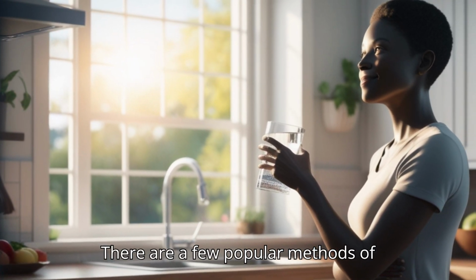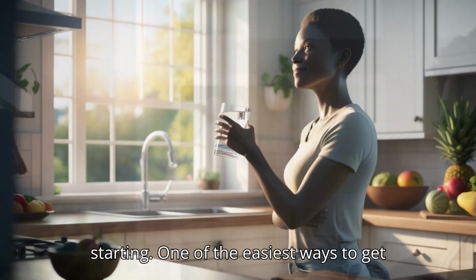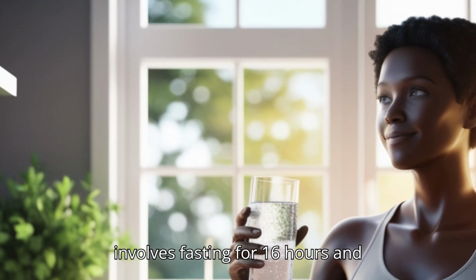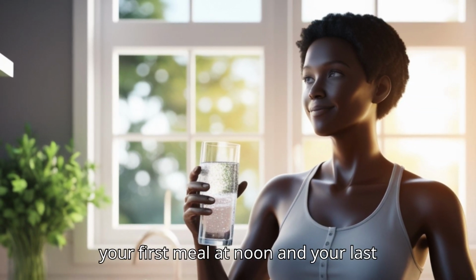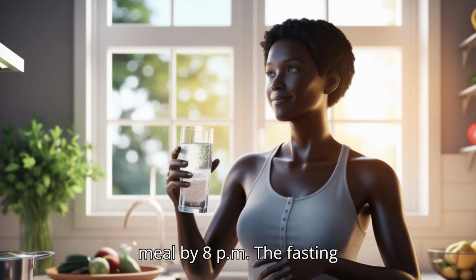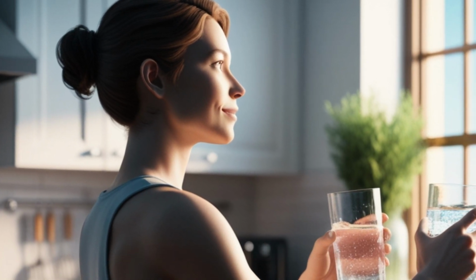There are a few popular methods of intermittent fasting that are particularly suited for those just starting. One of the easiest ways to get into fasting is the 16-8 method, which involves fasting for 16 hours and limiting your eating to an 8-hour window each day. For example, you could have your first meal at noon and your last meal by 8 p.m. The fasting period includes the time when you're asleep, making it easier to follow without feeling overly restricted.